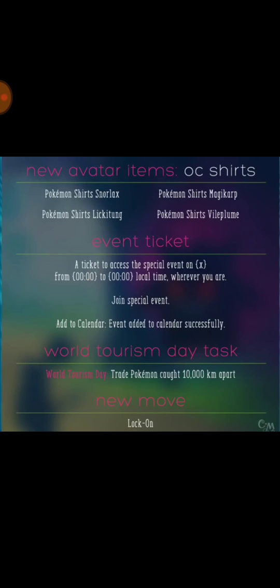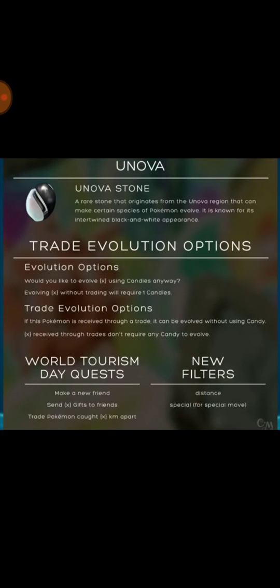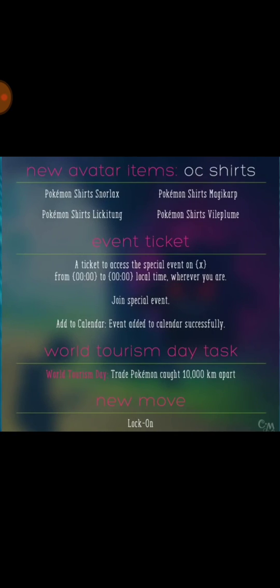But okay, so here's a data miner. I don't know what their name is, CM down here in the corner or whatever, but they've gotten 2 bits of information here that they've uploaded. I guess they're going to have new shirts for Snorlax, Magikarp, Lickitung, Vileplume. Vileplume is kind of weird that they have that, and I'm thinking it's because Shiny Oddish is coming here soon when the Taipei event happens. But and then also there's these event tickets.